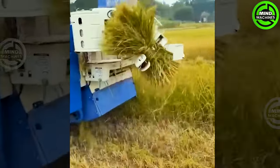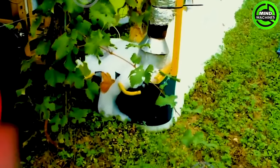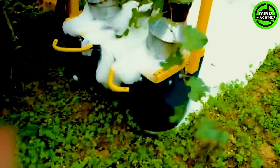The bunches of rice look like ballet dancers on stage. Can you figure out what this is? It's a planet-friendly weed killer that maintains plant health by employing hot foam.